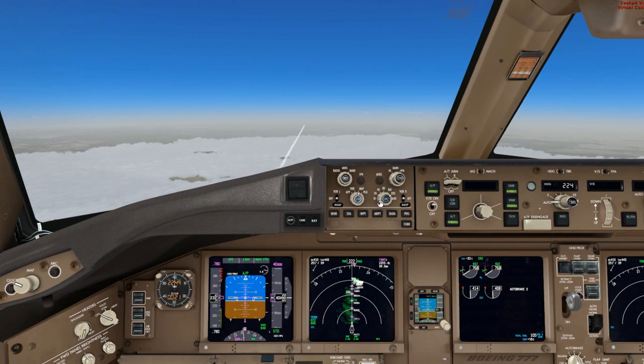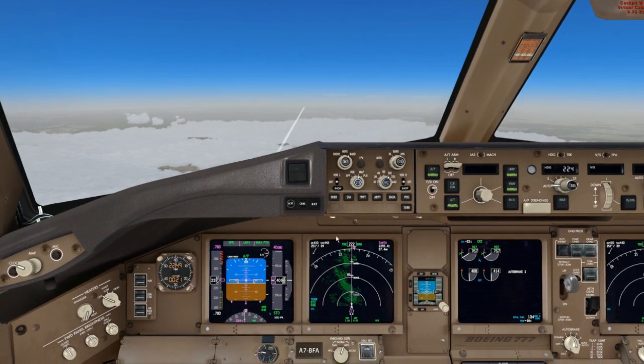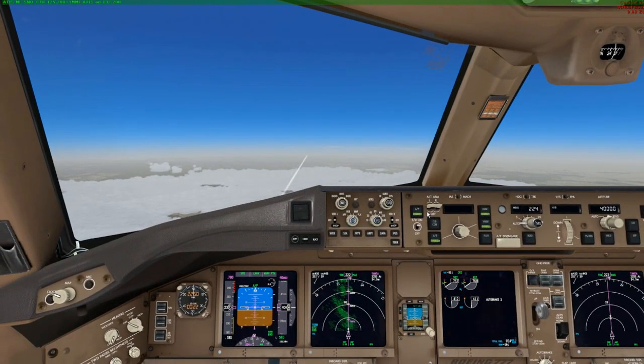Velocity 880, and good day, Qatar 904, contact Melbourne Centre on 125.2. The best way to do that is to do it twice. You're not that busy, we've had lots of dead air. You could say it now. Qatar 904, also contacting Centre 125.2. No rush. Nice and calm. Velocity 888. There we go. Velocity 888. No, that was Velocity 880 that I was calling.